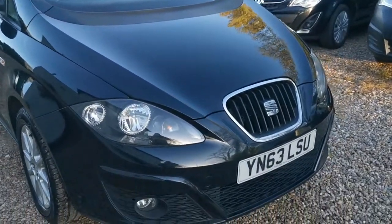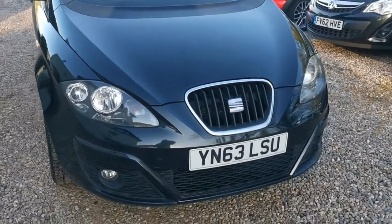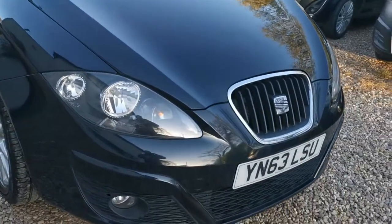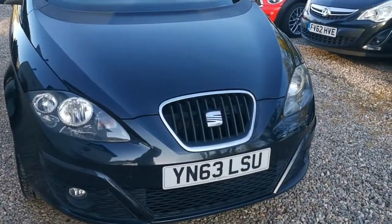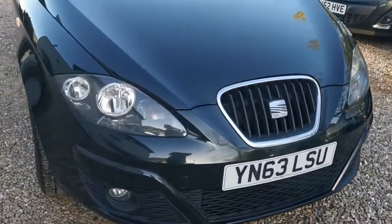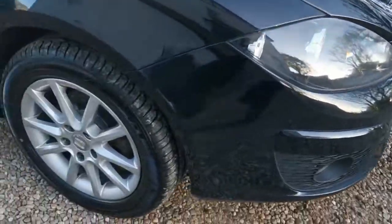It's got a fantastic service history, mainly with Seat main dealer. We've serviced this vehicle ready for sale, and the vehicle will be sold with 12 months MOT. The vehicle is HPI clear and the mileage is warranted. This vehicle is £30 tax per year, so very economical to run. I'll give you a walk around video of the vehicle.